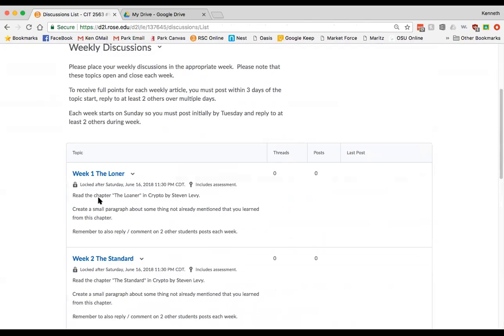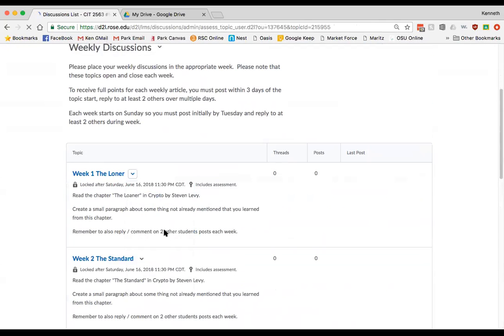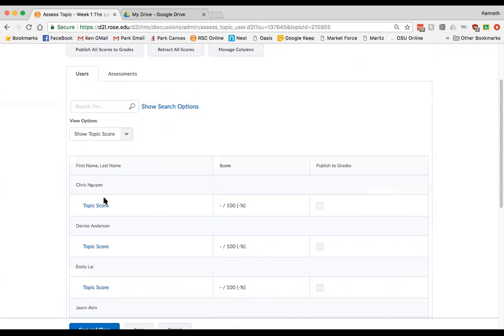Now, discussions, I have no one posted yet. First of all, it's locked after June 16th, so you have until June 16th to do it. Now, I'm going to do assess, and I think the rubric will show. Well, no one's done the assignment yet, so I can't really do the rubric. Well, darn it. But there it is. That's what I wanted you all to see.